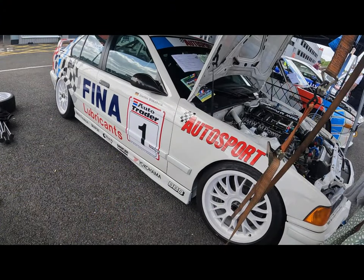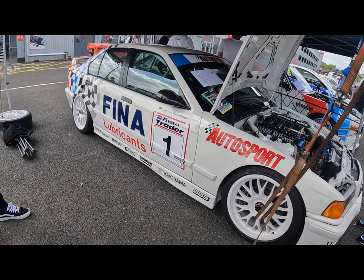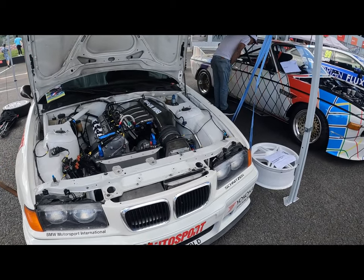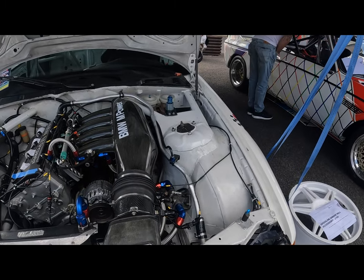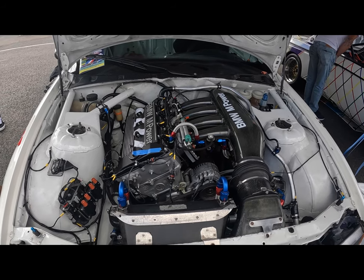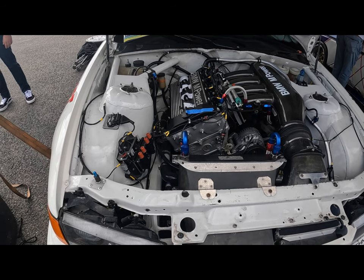So these cars were on static display, and some of them did demonstration runs throughout the day, but they weren't actually racing as part of the Super Touring event. Here we have the 1994 BMW 318i, driven by German driver Joachim Winkelhock, who won the title previously in 1993 and finished sixth in the driver's standings in 94. It's in the iconic Fina and Warsteiner livery, with this beautiful big carbon airbox plenum chamber on the intake there.